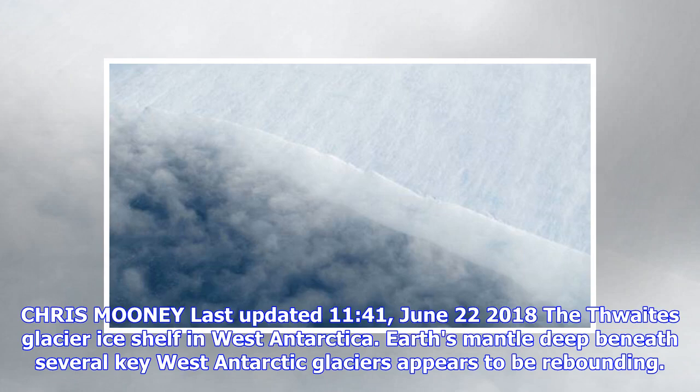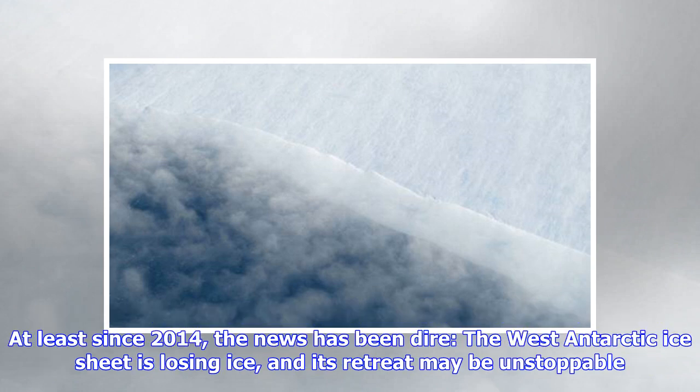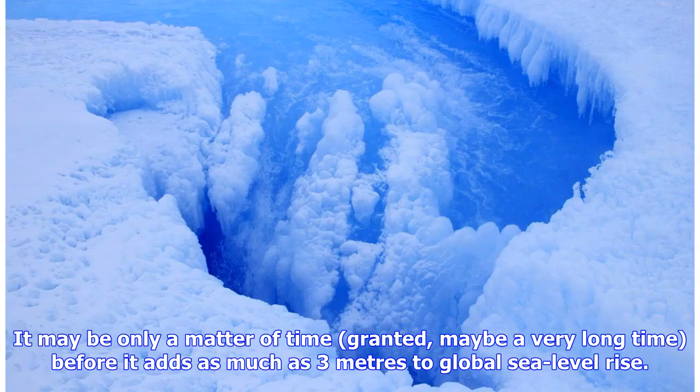The Thwaites Glacier ice shelf in West Antarctica. Earth's mantle deep beneath several key West Antarctic glaciers appears to be rebounding. At least since 2014, the news has been dire. The West Antarctic ice sheet is losing ice, and its retreat may be unstoppable. It may be only a matter of time, granted, maybe a very long time, before it adds as much as 3 meters to global sea level rise.